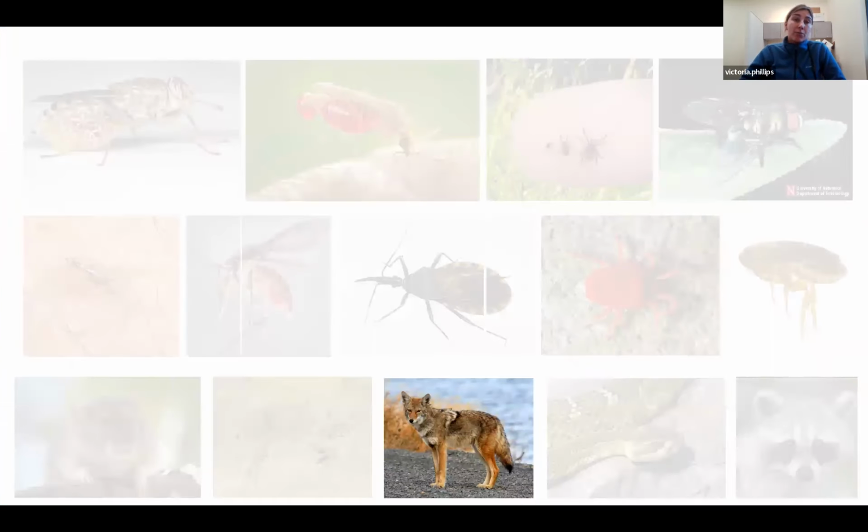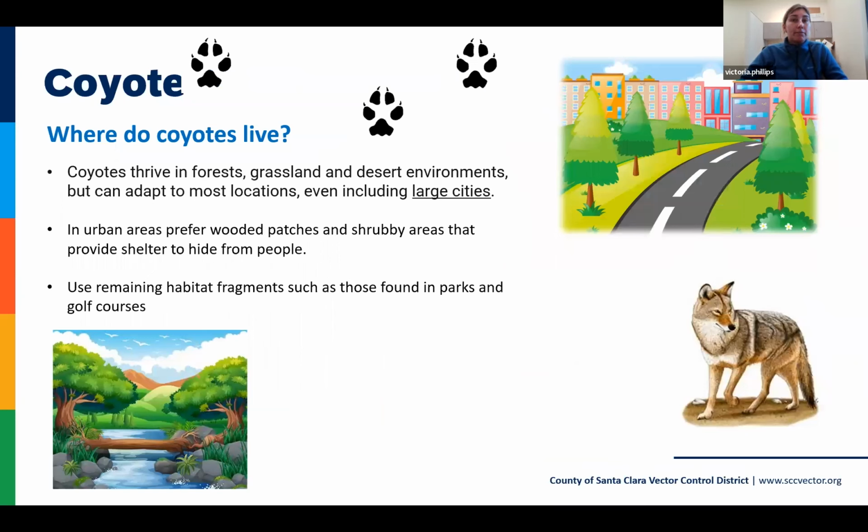So moving on from rodents, that was the number one call that we get from Santa Clara County. The other one that I would like to get into in terms of vertebrates is coyotes, because we do have an increasing number of calls about coyotes. So where do coyotes live? They thrived before humans got here, right? They like forests, grasslands, desert environments, but they're really adaptable. So they will live in large cities, as I'm sure you've seen.